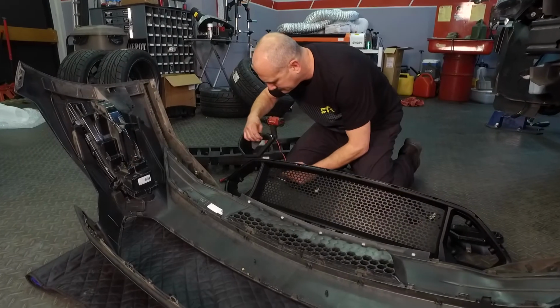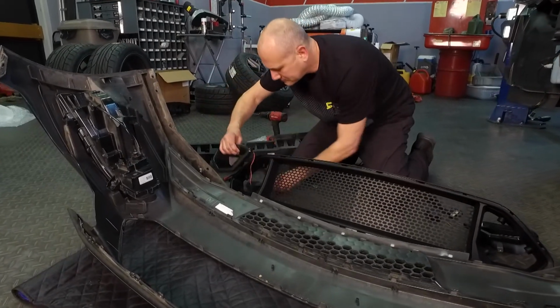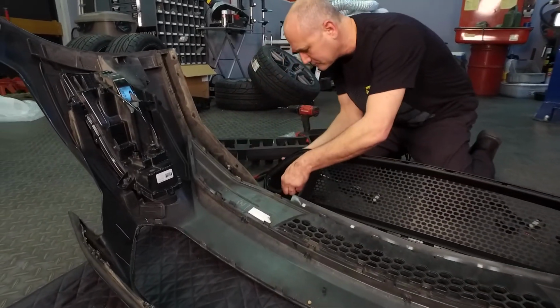And back to our theme of ease of use and ease of installation. The lights, any special wiring involved there?